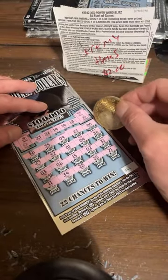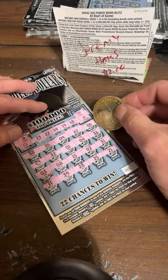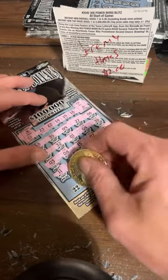14 and 19. Not seeing them. 18. Not seeing 18. Looking like a loser on this one as well.